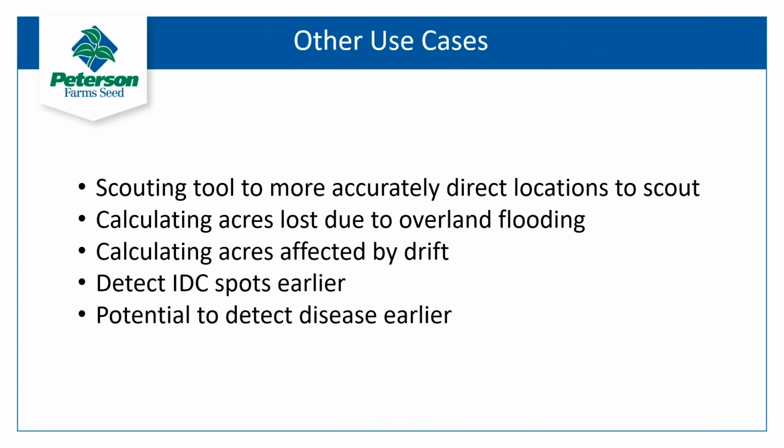So lastly, I want to just talk about some other use cases of the Sony solution. You can use it basically as a scouting tool to more accurately direct where you're going to go for your scouting. Traditionally, you just drive a four-wheeler around that field and you're looking for anything wrong in that field. You may miss some spots. So you could fly quickly with this operation, stitch it in your truck on your computer and visually see those areas that need your attention, and you can go directly to them. It really helps pinpoint where you need to go and see what's going on.